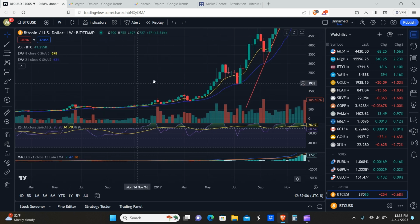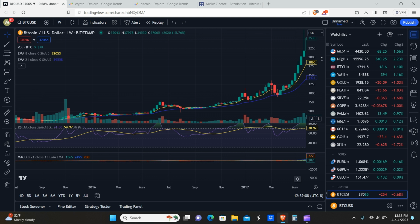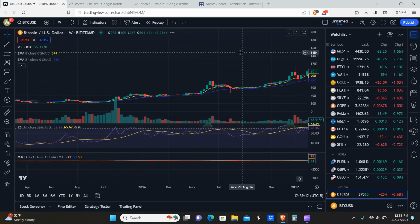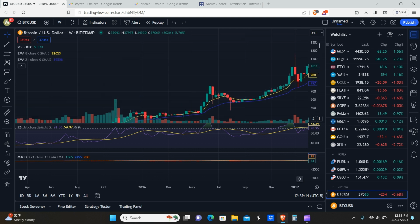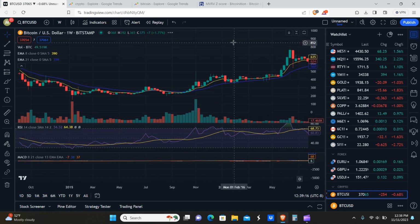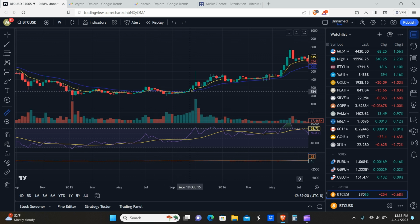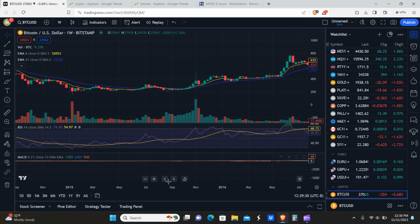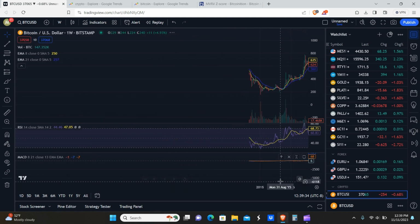This is basically the time frame that we would use for a macro cycle bottom, or to make those ridiculously huge gains. We're talking massive, massive gains here. We're not talking a small amount. So the previous cross, going back to 2015, you were basically at $250. So let's see what this month was. This was October 2015.